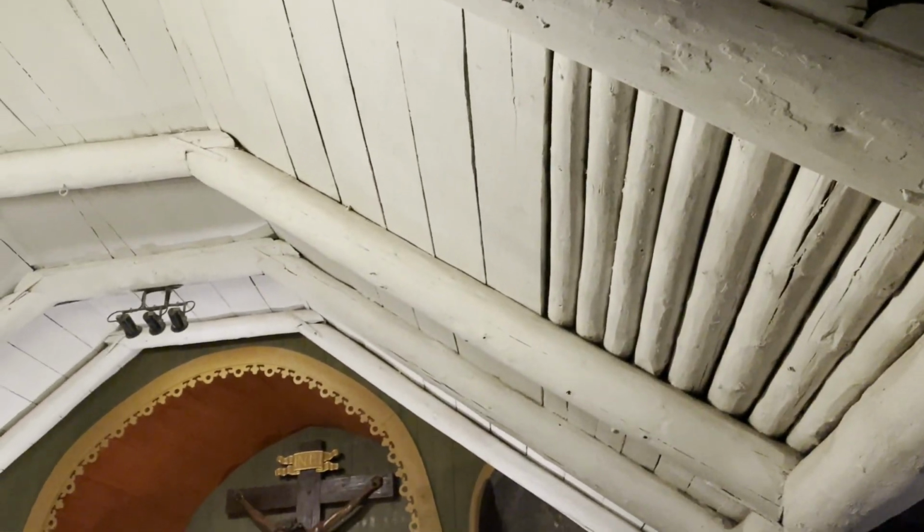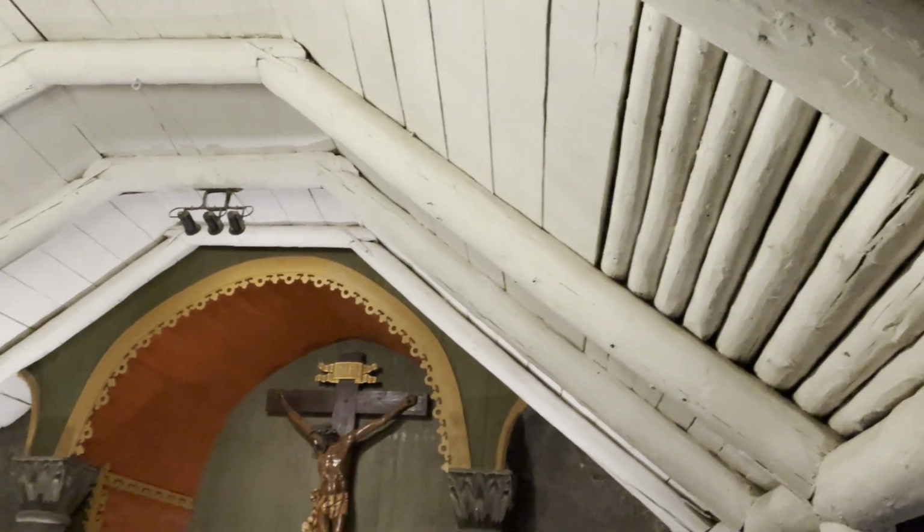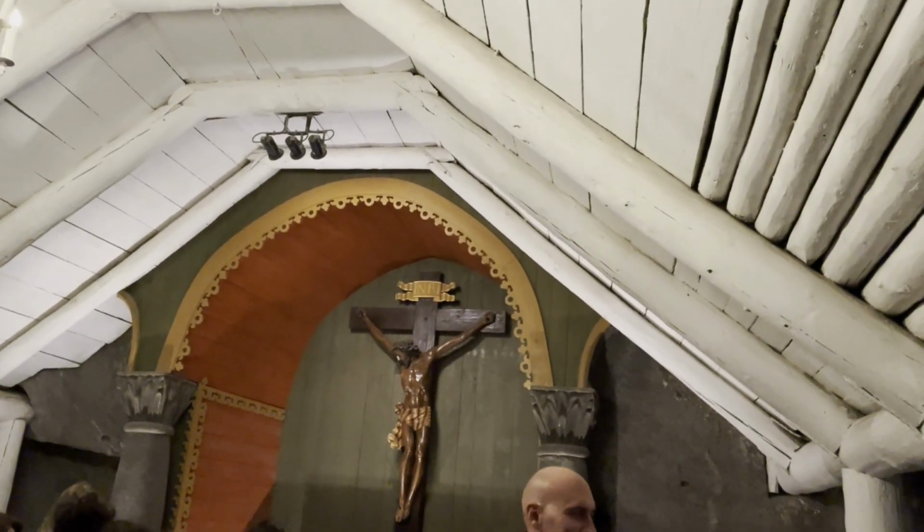The only chapel that didn't change its place is the next one we'll see. You'll understand in a moment why it never changed its place. Yeah?